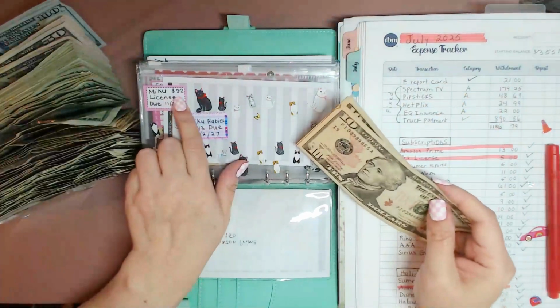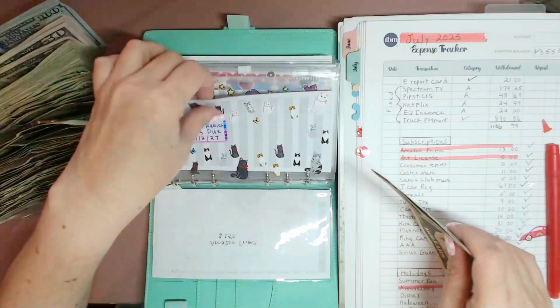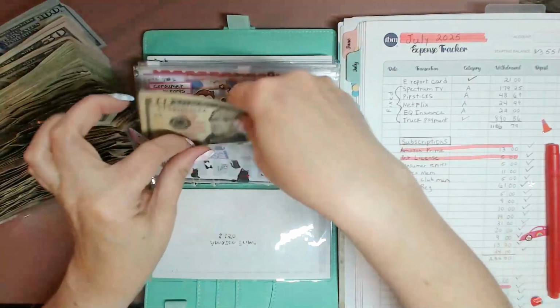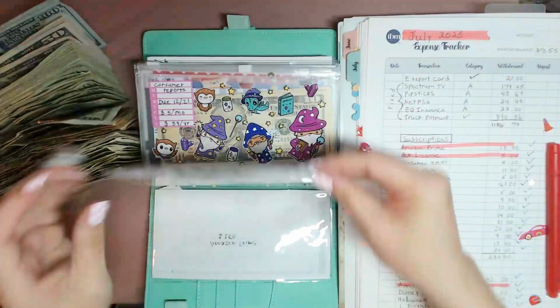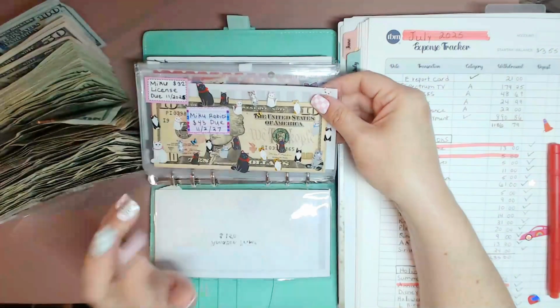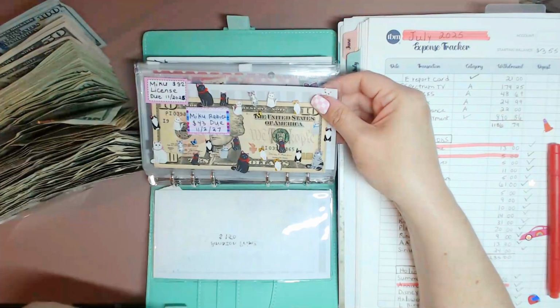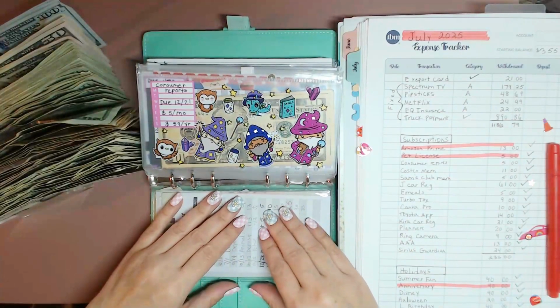So her license is $32, but then I'm also trying to save, like I said, a little bit more for rabies vaccination and whatnot. That's only every 3 years though, so that's not even due until November of 2027, but I still would like to have that funded. And then I'm going to move on to my other cat. Her name is Ghost. This cat is named Miku.